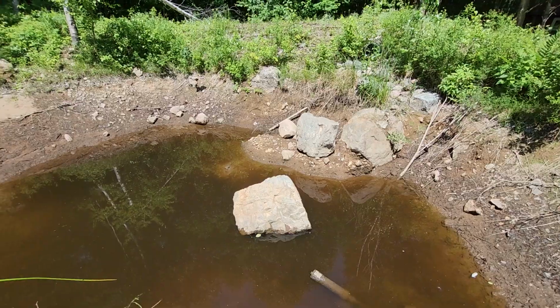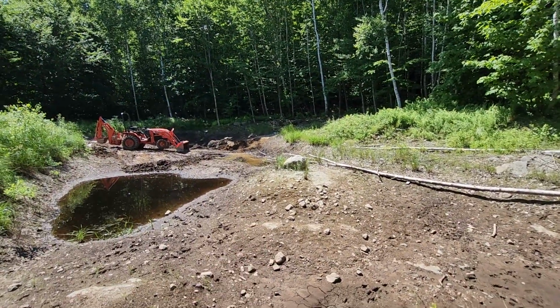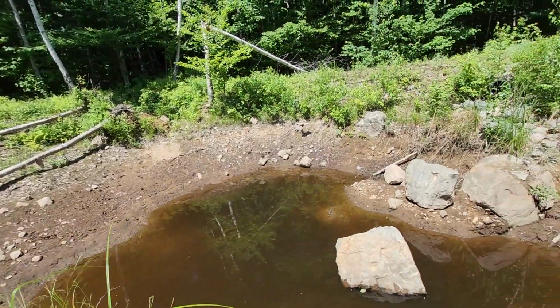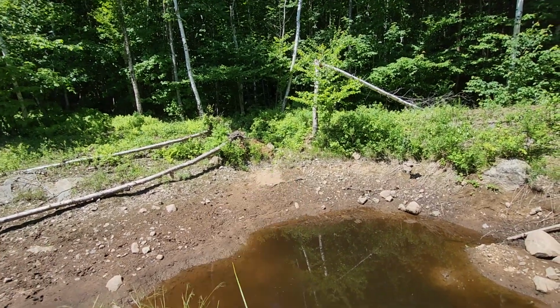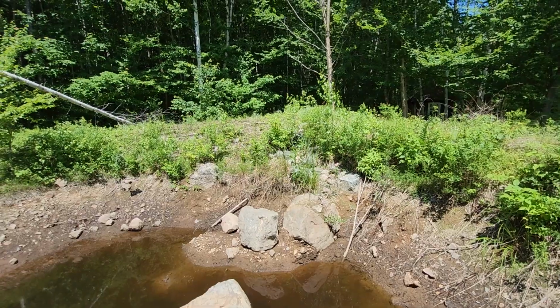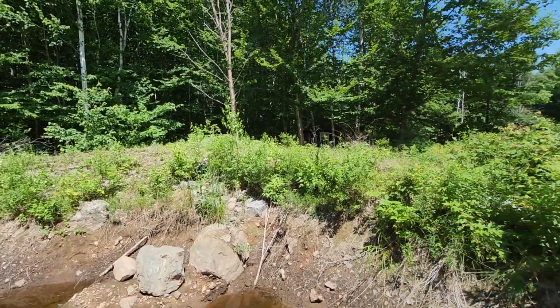Bunch of rocks I left in there. I forgot to mention, way over there I had a stump upside down. Kind of looks like an umbrella, just for habitat for frogs and stuff to hide. You can see that's where that other little ditch comes in that I bypassed for now. And like I said, I might be able to put at least 2 pipes in.